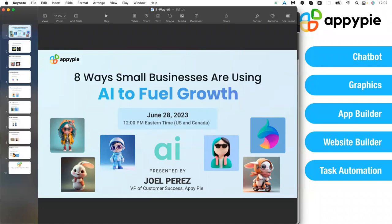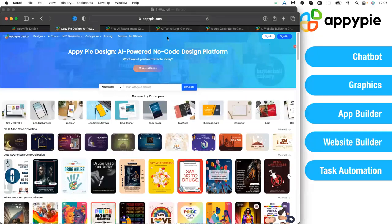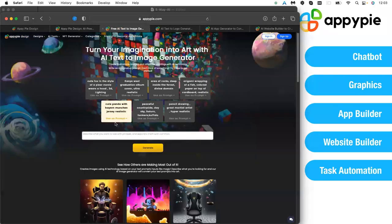Okay, so let's begin. Just a quick introduction here: 8 ways small businesses are using our AI to fuel growth. Our first tool is the text to image generator. A quick example of this: let's say, create universe in a cup. Let me move over and demonstrate that.